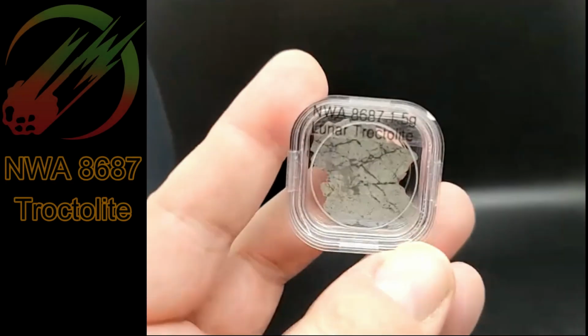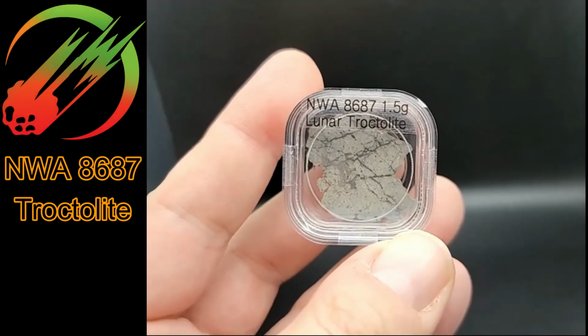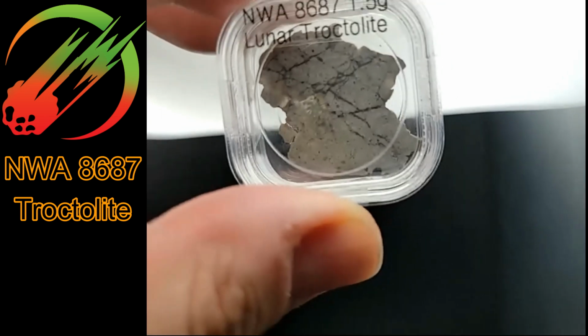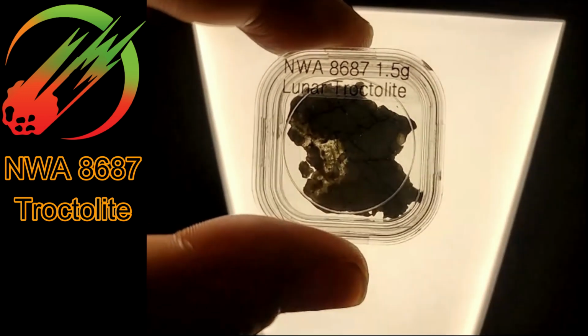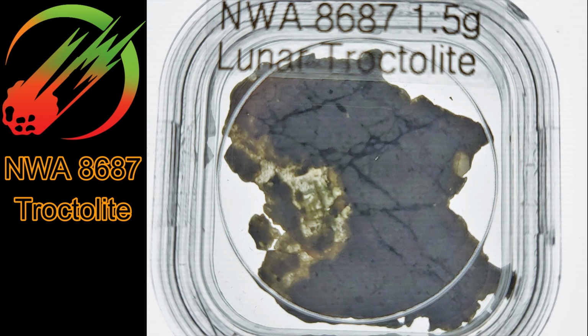I'd like to show you my troctolite that has a melt vein in it. Okay, so this is my NWA 8687. It's a lunar troctolite. I'm wondering if you'll be able to see the... Oh, yeah. I wonder if I can do it even better. Hold on a second. There we go. Yeah, wow. So translucent. That's cool. A lot of transparency. Wow.